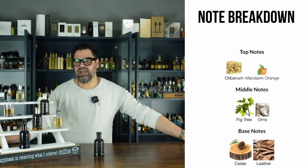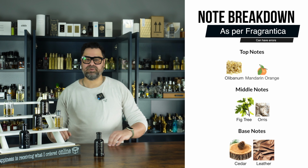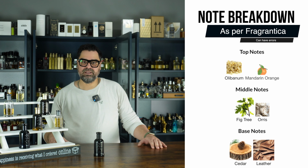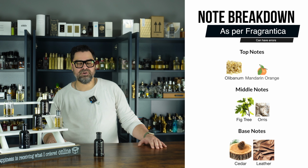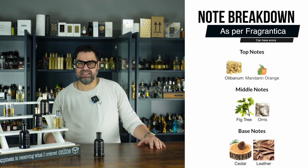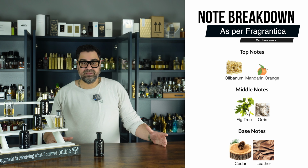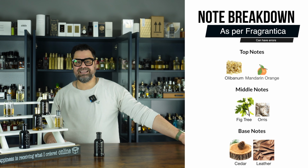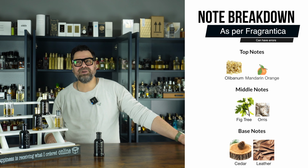Let's take a look at the note breakdown. Up top we have Olibanum and Mandarin. So incense and Mandarin. Great start. In the mid, we have Fig Tree and Orris. So, holy crap, Batman. Pardon my French, but that note breakdown is sexy as hell right now. Incense, Mandarin, Fig Tree. I'm a big fig guy. It doesn't matter if it's the fig leaf or the actual fruit, and then Orris, Iris, right? Where are we going with this one? In the base, we got cedar and leather. Okay.